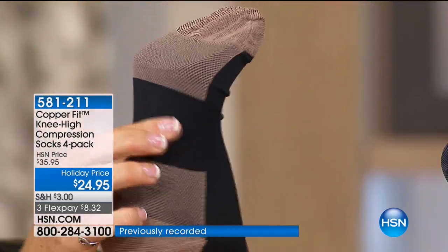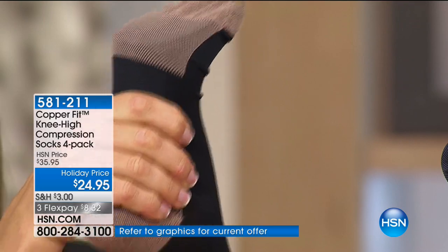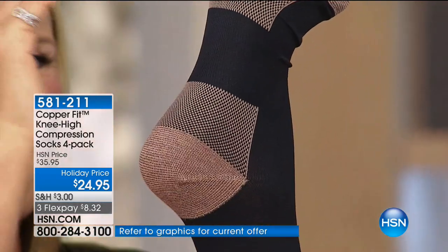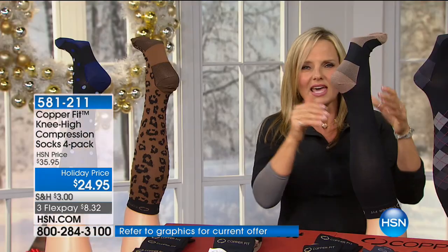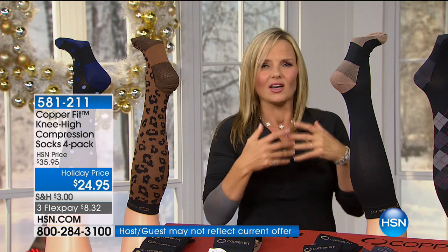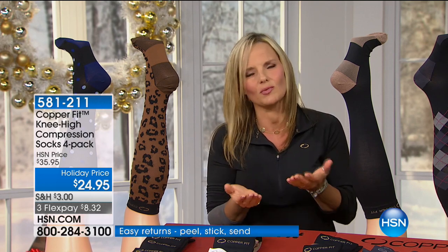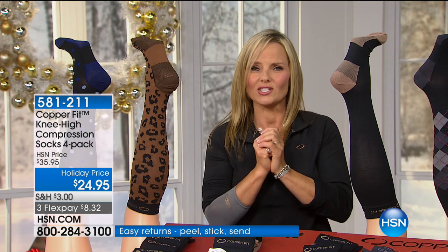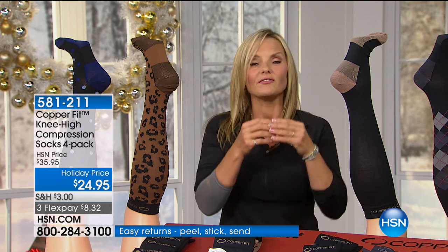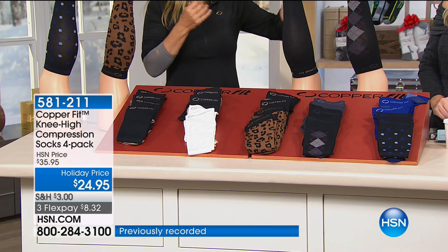Can you see their targeted support around that arch? So it's just a hug for your foot. Your feet feel energized at the end of the day. Even if you're on your feet all day walking around and you usually get tired, or you're sitting at a desk and your feet feel usually swollen, you've got to try your compression. It's amazing technology. Your feet will stay dry because of the moisture wicking, and they're going to be smelling not like a goat.